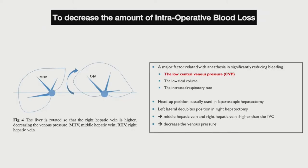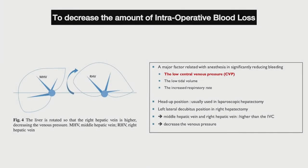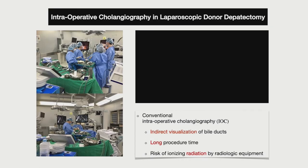In donor hepatectomy, like other hepatectomy, it is very important to minimize bleeding during surgery. Keeping the CVP low is a very important factor, and the head-up and left lateral decubitus position for hepatectomy is a significant factor to decrease bleeding during laparoscopic hepatectomy. During the parenchymal transection and lateral hepatic IVC dissection, the bleeding risk is high, but because of low CVP, the patient position and meticulous dissection, the transection field is able to be dry and clear without the Pringle maneuver.